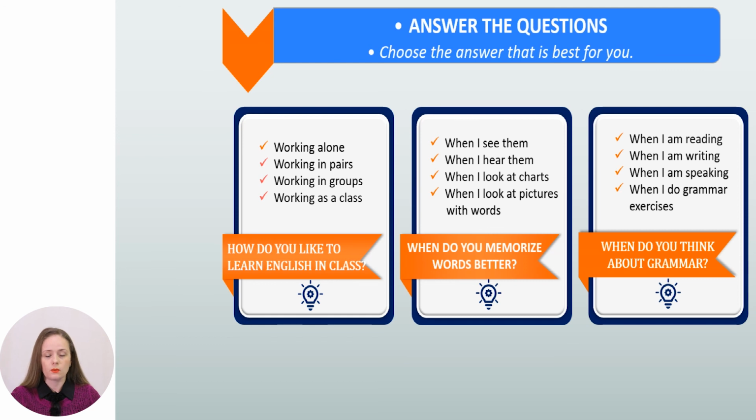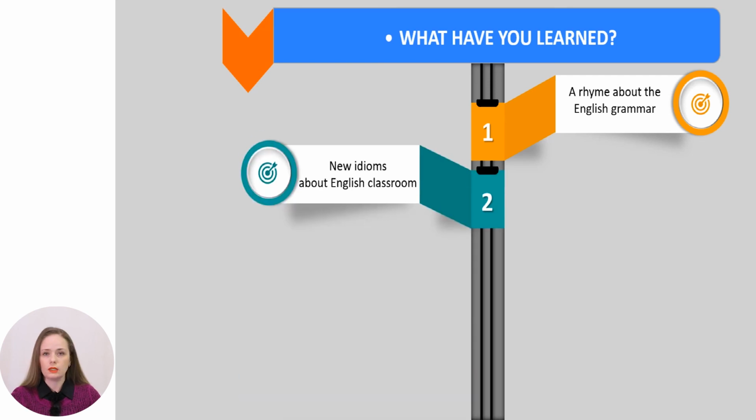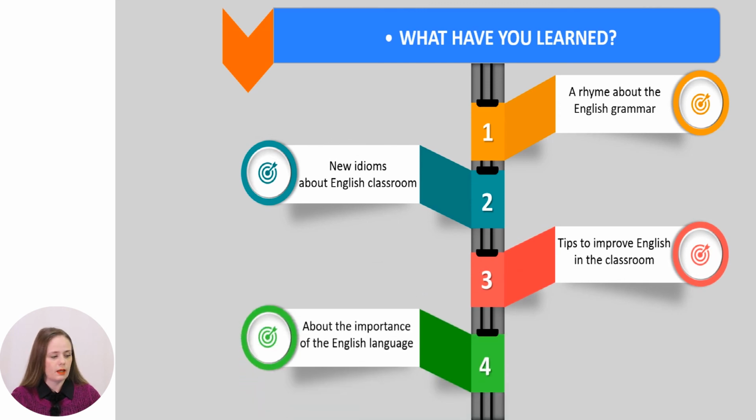When you are reading, when you are writing, when you are speaking, when you do grammar exercises. I hope that this lesson was very helpful for you. So let's see what we have managed to do today. So we have learned a rhyme about the English grammar. We have learned new idioms about English classroom. We have learned tips to improve English in the classroom. And we have spoken about the importance of the English language.